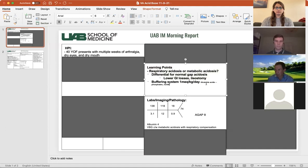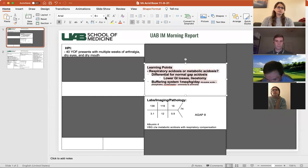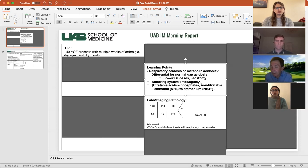Phosphates really don't change very much. They're more dietary, and our body can't adjust that. What our body can adjust is how much ammonia you make. Ammonia, remember, is NH3, but we excrete ammonium, NH4+, and that gets rid of that acid that we took in. That's usually about half of the buffering. That's a rough number. So we're not getting too mathematical here, but we know that there's a sizable amount. And if for some reason we either don't make enough ammonium or we don't concentrate enough ammonium in the countercurrent mechanism, or we can't acidify our urine, any of those things will lead to a normal gap acidosis.